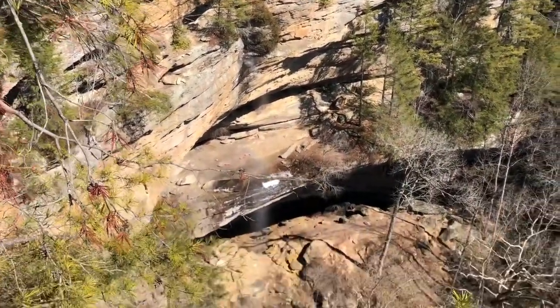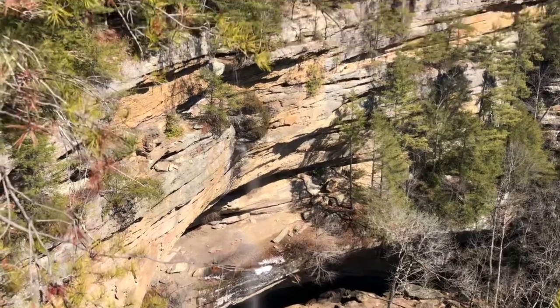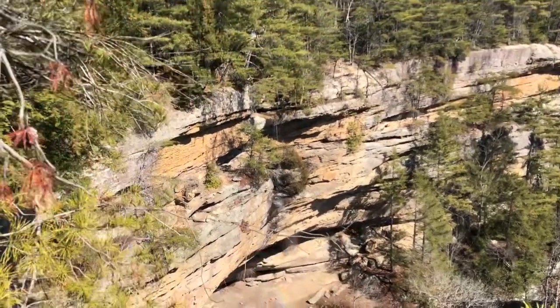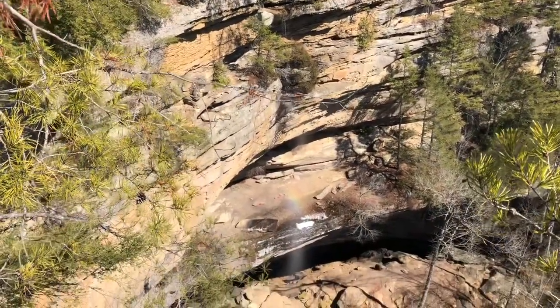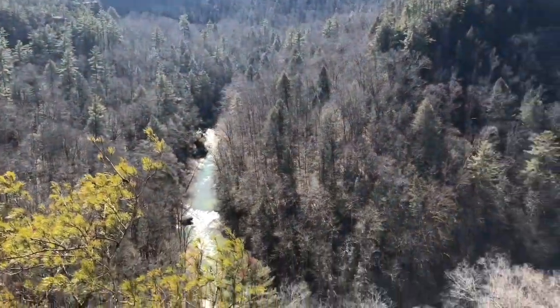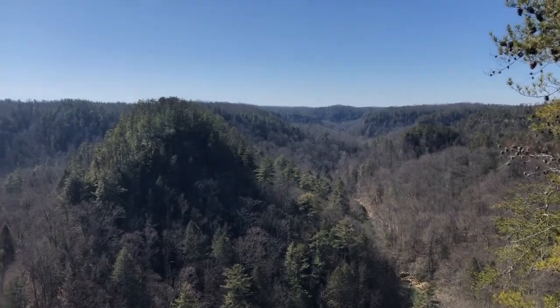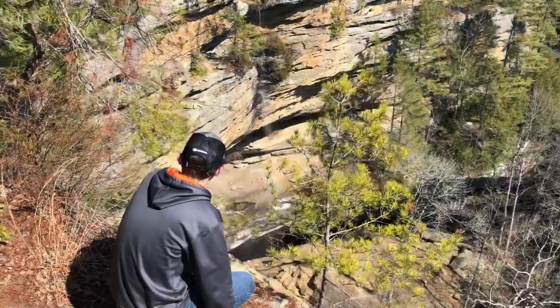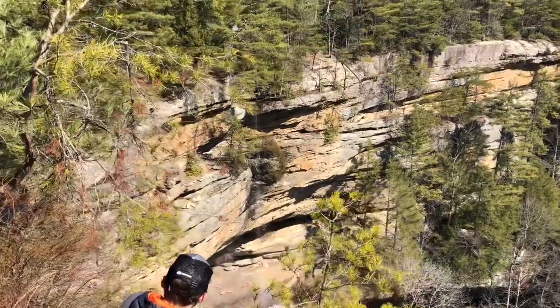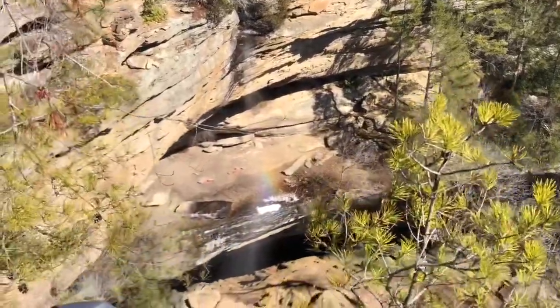There's even more to marvel at. That ice down there, vapor from that waterfall. There's a rainbow right there. Worth the bushwhack. Feet on the ground.